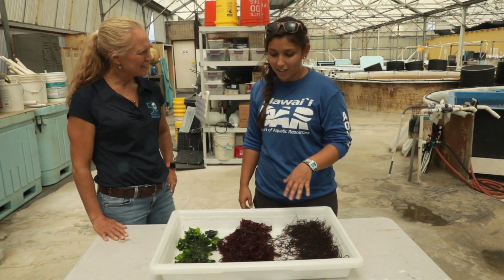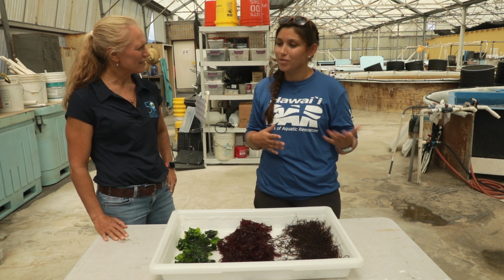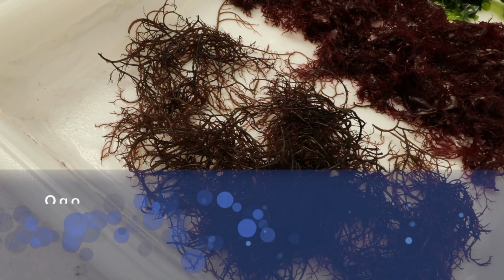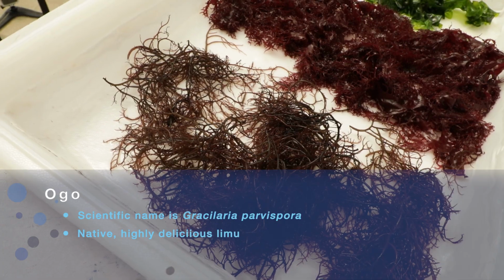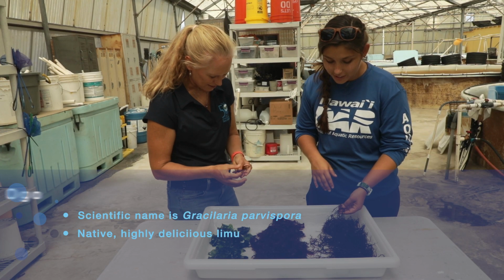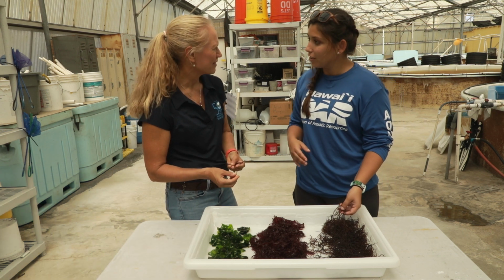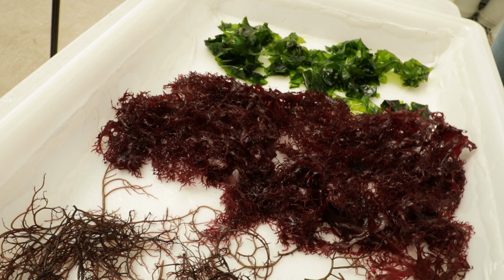Here we have 3 of the native species of limu that we grow here to feed our urchins. Limu is seaweed. And we have 2 different species of red algae. The first here is Gracilaria parvispora. May I touch it? Yeah, of course. This one is also called ogo. This is one of Hawaii's most popular edible limus. This is what goes on all our poke bowls. Yeah. And over here, oh, it smells so good.